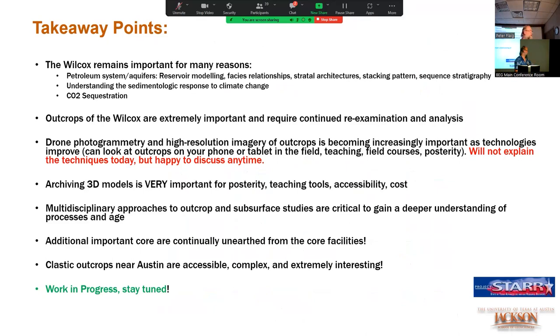so my takeaway points here are that the Wilcox remains important for many reasons, and doing this outcrop to subsurface work, the outcrops are really important. You get so much data, so much idea about the lateral connectivity, the lateral facies relationships, lateral stratal architecture, stacking pattern. You build on the sequence stratigraphic interpretations you get from the core, okay? We need to re-examine them. We need to use as many new techniques as we can, and especially multidisciplinary approaches, okay?